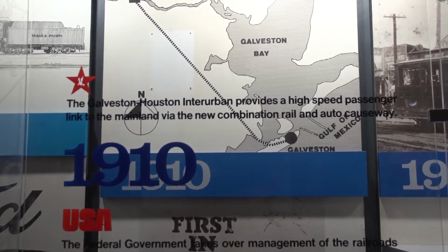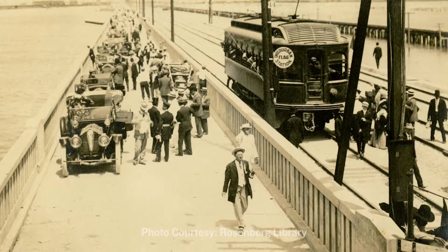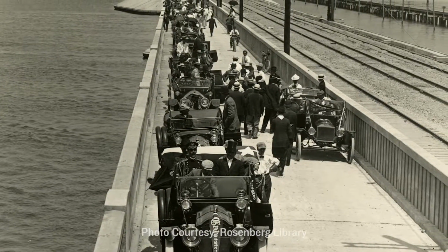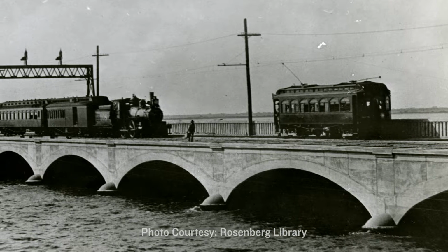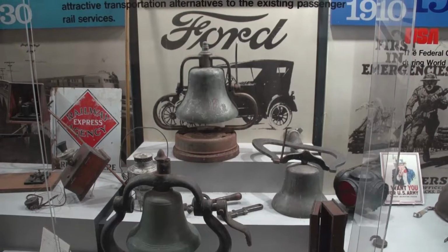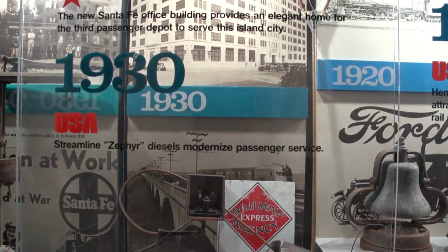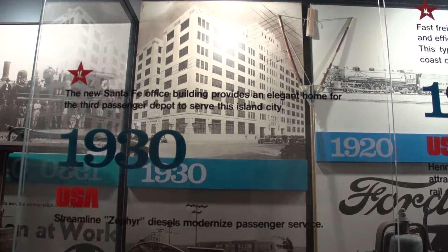1910. This is the starting of the causeway, the Otto Causeway. Now notice it's called Otto. The Houston Interurban is that electric railroad that comes from Houston to Galveston. That's the one we're talking about. A little over an hour and a half, downtown Houston to Galveston. 1920, Henry Ford, automobiles are starting to come in big time. 1930s, this is when the current building we have now out there is built.